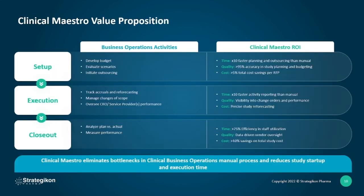So some other ways of measuring ROI at a more detailed level. For example, during the setup process, the time to develop a budget is drastically reduced. Actually, one of our customers is jokingly saying that the time to plan and budget a study has gone from weeks to 12 minutes.